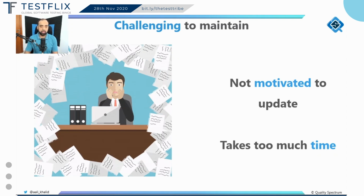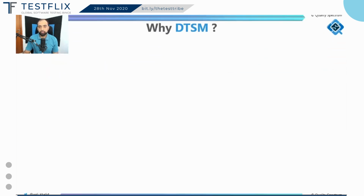And the ways of working will change. We test and learn. We try things. If they don't work, we try something else. So it's bound to change. So something which is easy to maintain is very important, instead of something which is a nightmare to update.